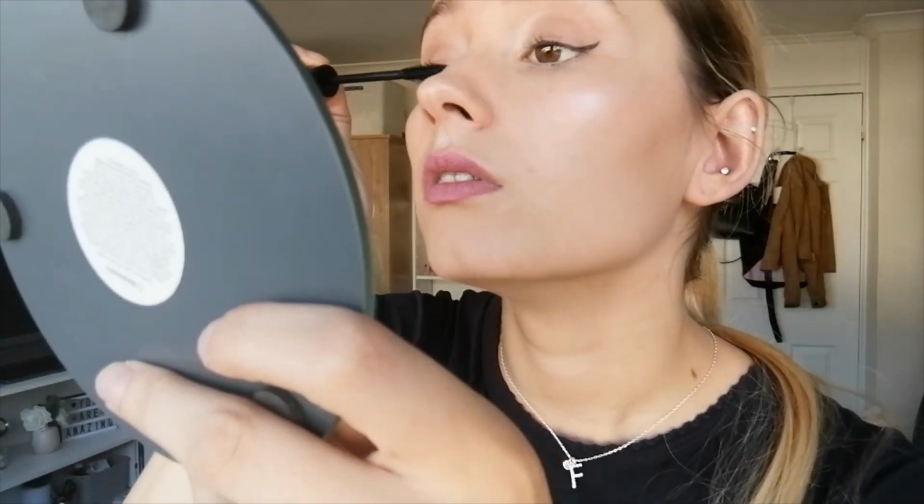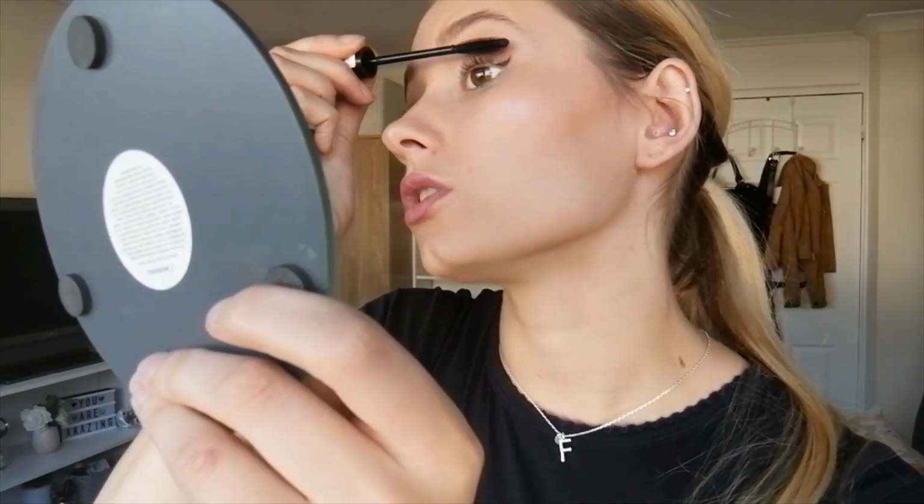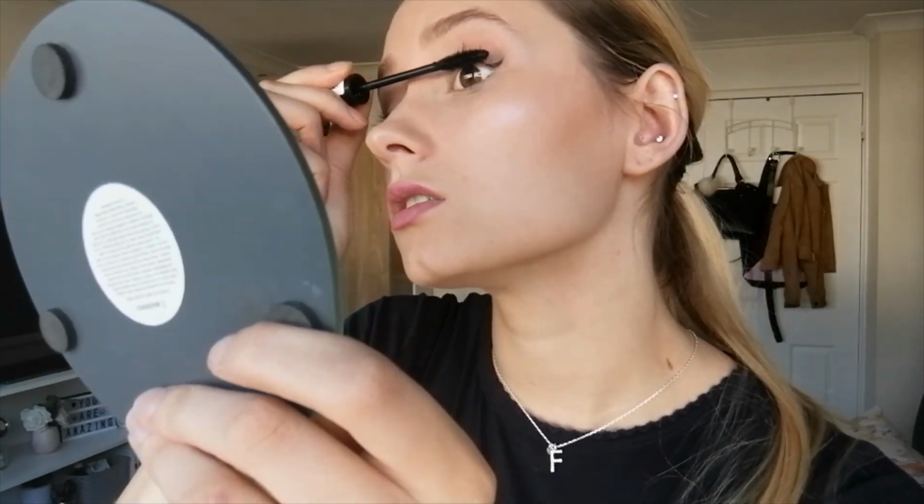This is the Turn Up the Volume and Define. I'll just put a little bit of that on. That's not very defined. It's nice, natural, and I would wear it to work and it would be perfect for work. But if I was doing an out look, I like them to be a little bit longer, a little bit curlier. But then again, this was £1. I'm really not mad with any of these products. I'm quite impressed.